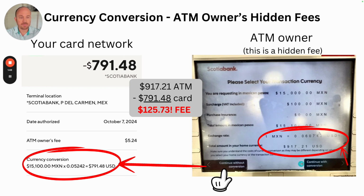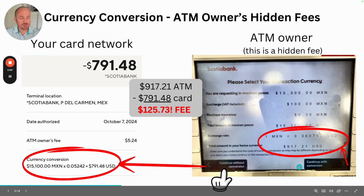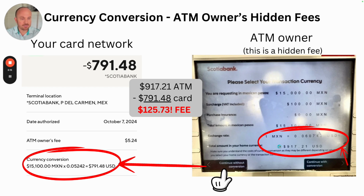Like, hey, we noticed your account's in dollars. We'll convert it to pesos for you. And then you don't have to worry about international things. And if you're new to this game, you might be like, oh yeah, that's what we should do because my bank might charge me something if I request pesos and my account is held in dollars, or whatever your situation might be. You're tempted to say, yeah, go ahead and do that for me. So if I were to have continued with the conversion, they would have sent my bank a bill for $917.21. That's what would have come out of my bank account.